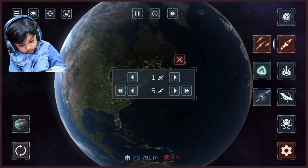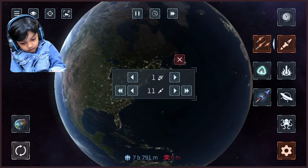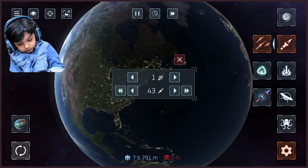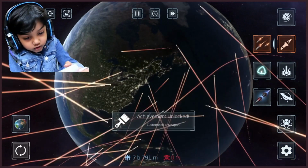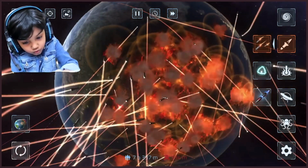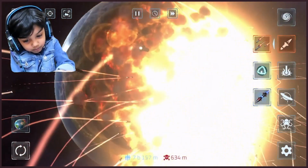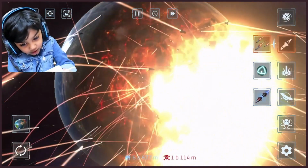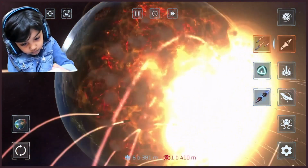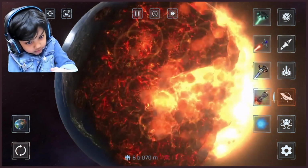Here, and let's see how many missiles we can put at one time. Let's see max level missiles. Let's throw 100 of these missiles. Oh, I couldn't see anything. Look at that bright light. Wow, that's so cool. Boom.